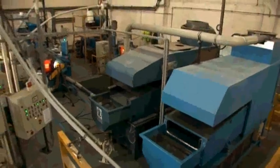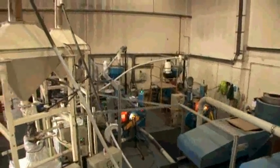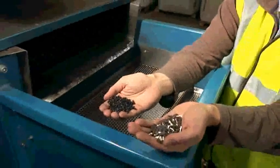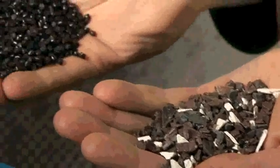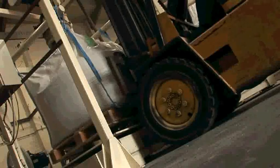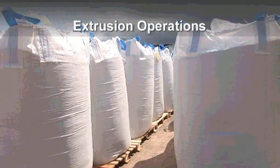Alternatively, we have developed a pelletizing process which allows the granulate to be filtered as a melt to remove the finest of contamination that may be left. The resulting pellet is both clean and extrusion friendly. Additives and pigments can be added to give consistent color and processing, allowing our recycled PVC to be converted into a finished building product. Bulk bags of finished pellets or powder are now ready for shipment to the extrusion operations.